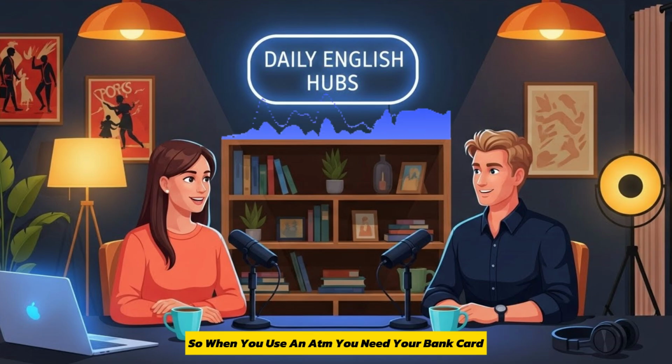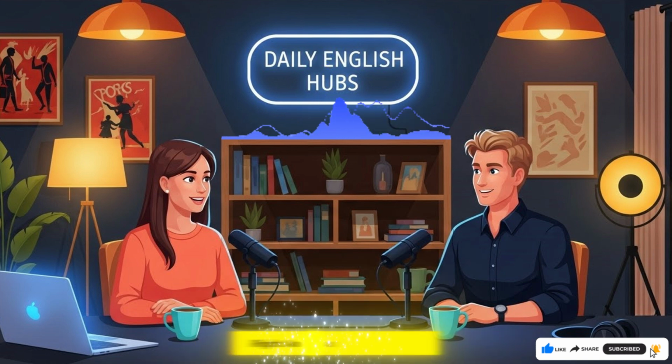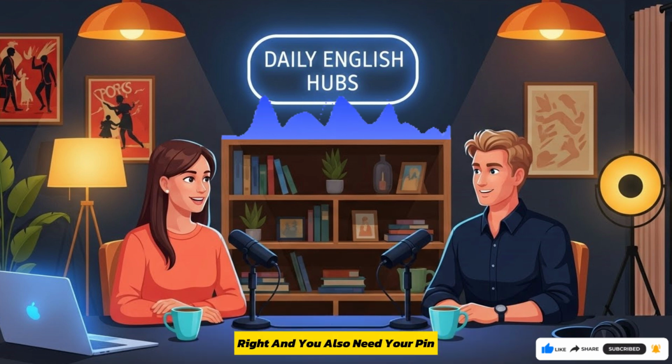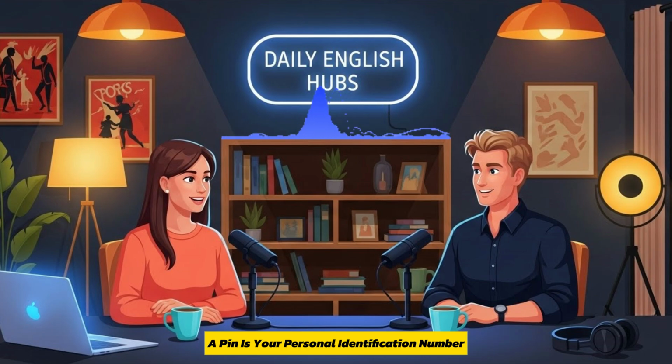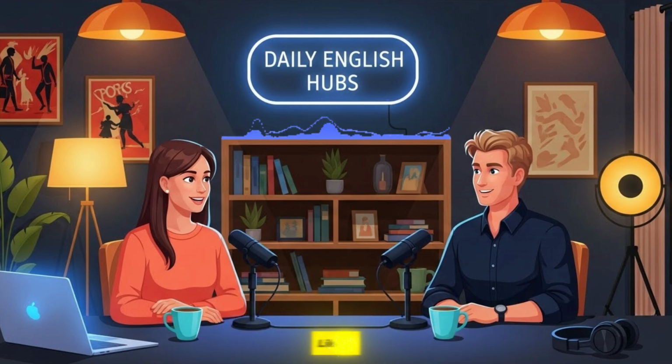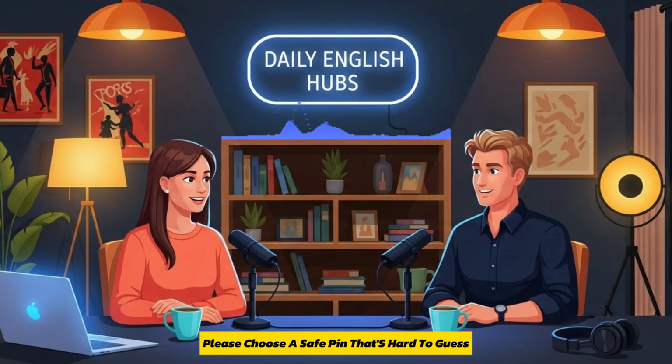So when you use an ATM, you need your bank card. Some people call it a debit card or an ATM card. Right. And you also need your PIN. What's a PIN, Sarah? A PIN is your personal identification number. It's a secret code, usually 4 numbers, like 1234. But please don't use 1234. That's too easy. Ha, yes. Please choose a safe PIN that's hard to guess.